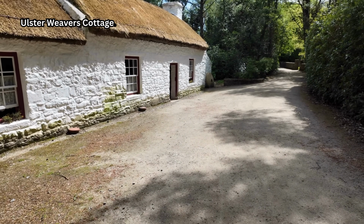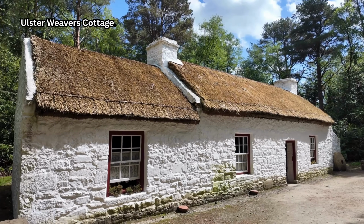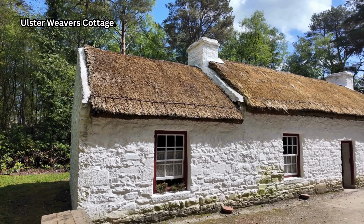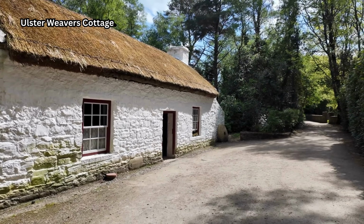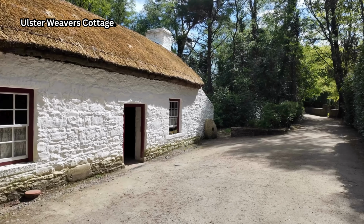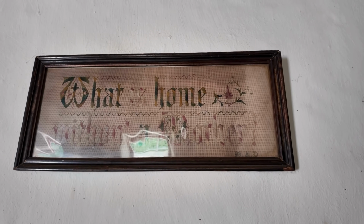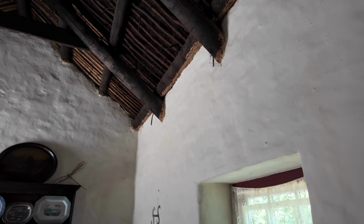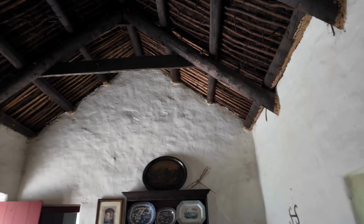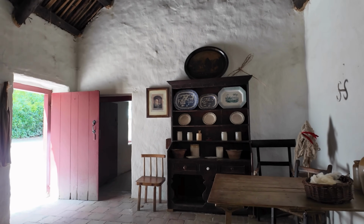Next is a weaver's cottage, and this cottage shows the domestic life of somebody who worked in the linen industry that once thrived in this area in Ulster. Weaving provided a modest income for many families, with both men, women and children contributing to the production of linen cloth with the work done inside the home. With the onset of industrialisation and competition from mechanised mills, this led to the decline of home-based weaving like this. This economic downturn forced many skilled weavers to seek opportunities abroad.